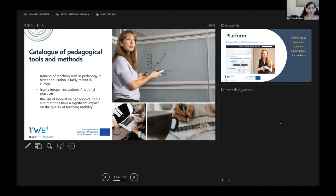So this is a huge and complex issue, and we realize that we can't really, of course, tackle it comprehensively within the frames of this project. But we realized that it is really important to raise awareness and to collect a database of innovative tools and methods as a starting point that we think can be very beneficial for teachers when they prepare for the mobility. So to raise awareness of this aspect and to give a starting point for preparation.